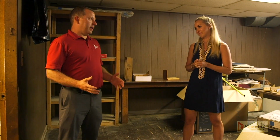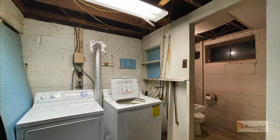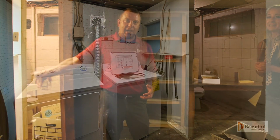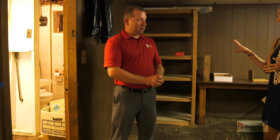What about laundry space? Because I know that's important. Right now we have sort of a washer dryer in an unfinished room with a sort of half-done bathroom, if we want to call it that, behind the laundry area. So what do I need to do with this to add some value to my property? The bathroom needs to be completed for the basement.